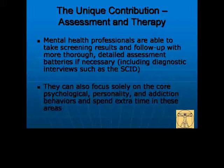Gives you a nice, again, talking point, way to follow up with patients, all the way through simple kind of templates, ways to go that way, through more detailed screening instruments, such as the SCID, which is actually the Structured Clinical Interview for DSM. And that's actually usually provided by a psychologist or psychiatrist.